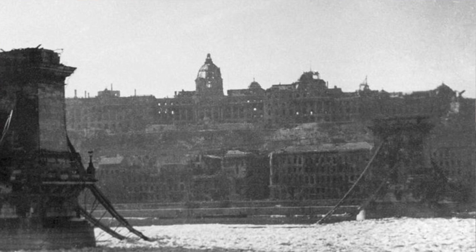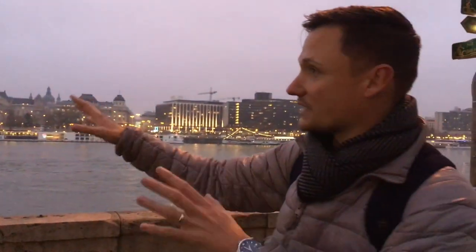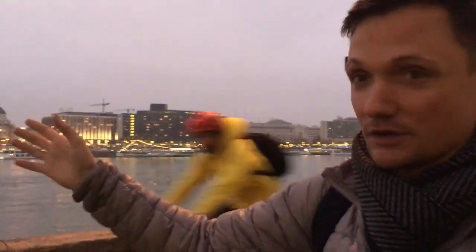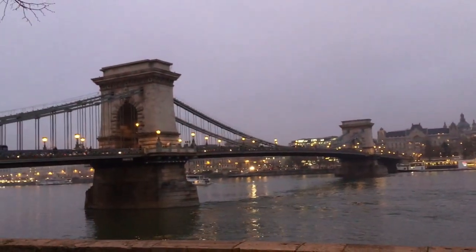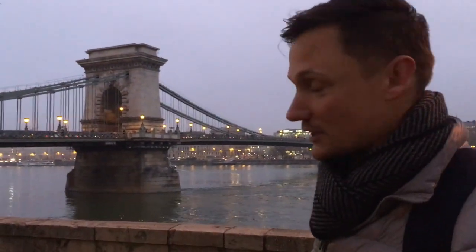The last stop for the day that we're going to be making after the Chain Bridge, though, it's actually a gorgeous bridge. As you can see right now, the lights are starting to turn on. All of the lights are beginning to turn on, and the city lights up at night, and it's absolutely beautiful, as you saw last night.